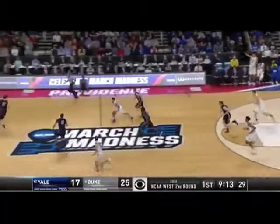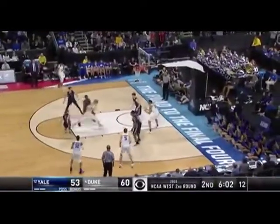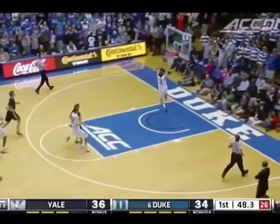Also in the West region, the Duke Blue Devils, who are taking on Oregon. Duke's definitely led by Grayson Allen. He's their number one scorer, leading with 21 points a game here, 4 rebounds, 3 assists, kind of an all-around player.